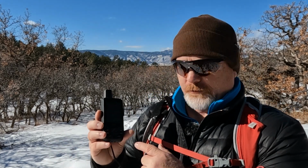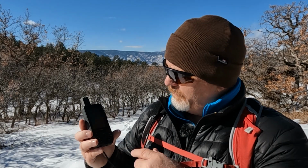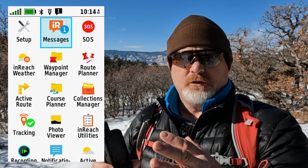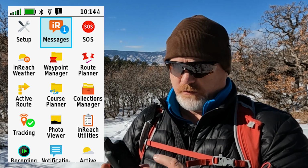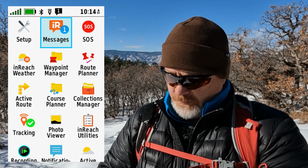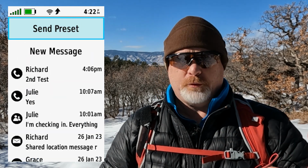All right, so I already did this for you guys. There's a menu button right here. If you select that twice, it pulls up the menu, and I have changed my icons around on here. You can do that if you go into settings. You can put the things you use the most up towards the top, because there's, say, 2 pages of stuff here. I arrow over to the right and I select messages, and then there's send preset.